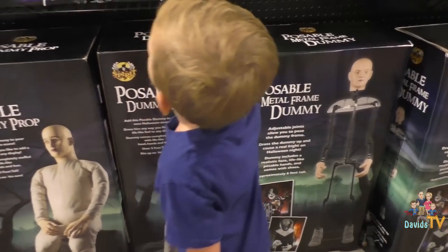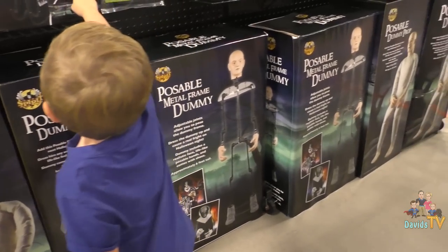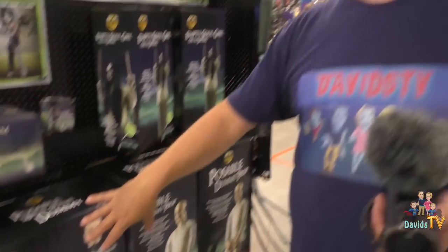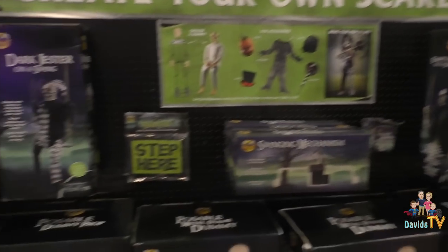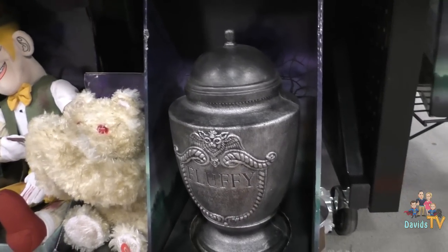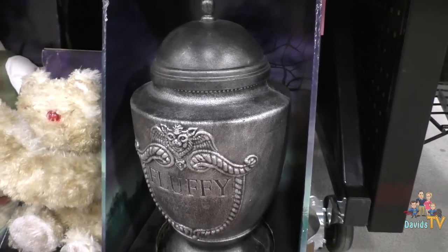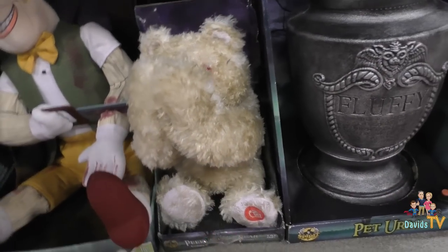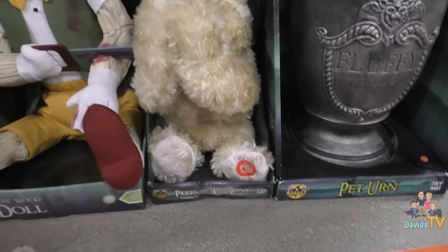This is amazing. This is like a skeleton that you need for any prop, or if you have the old prop that's broken, you could put this on here. You can mix and match any mask or prop. That's a good idea. Unbelievable. We have all of the favorites, like the pet urn with Fluffy. Is this working? Okay, so he's not turned on. Let's see this one.